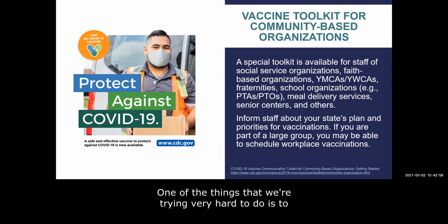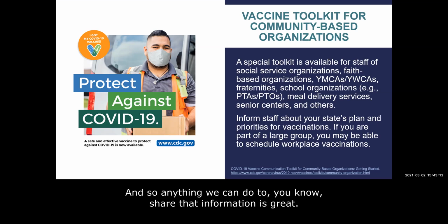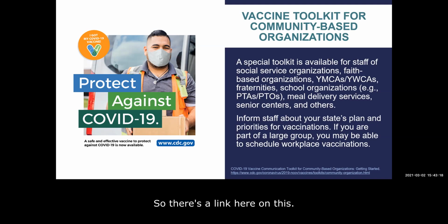One of the things that we're trying very hard to do is to get the word out about the importance of vaccination, and these toolkits that the CDC has made are very, very helpful. And so anything we can do to share that information is great. So there's a link here on this, and we'll also make sure that y'all have access to that link, where folks understand how their state plan works and what the priorities are for vaccination.